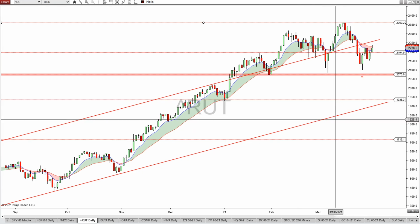And here's the Russell 2000. Although the Russell 2000 got a nice strong move up the last couple of days, we're still waiting to see if it could come back up and reclaim this upper channel trend line, which is somewhere around this 2250. If we get above that 2250 and get to the 2300, then possibly this 2360.2, the all-time closing high, could be back in play.